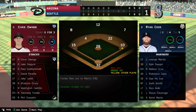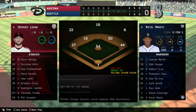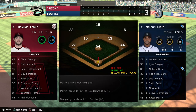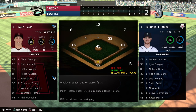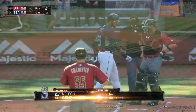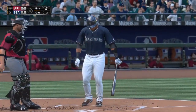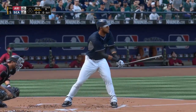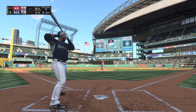Time to move ahead to the top of inning number seven. Yosmani Tomas is set to get us started for the late innings of this one. Time to jump ahead to the bottom of inning number 8 now. Leading off, Nelson Cruz stands in again here with two home runs already to his name in this one.